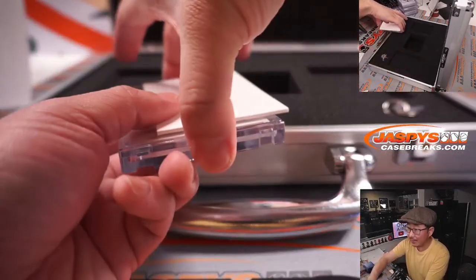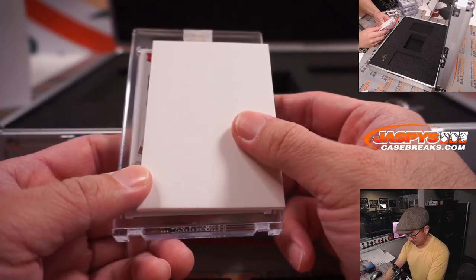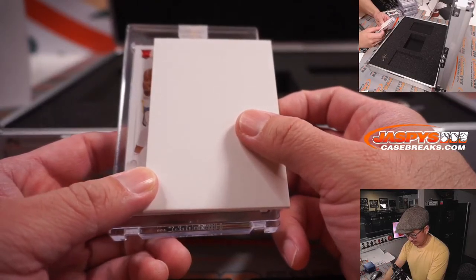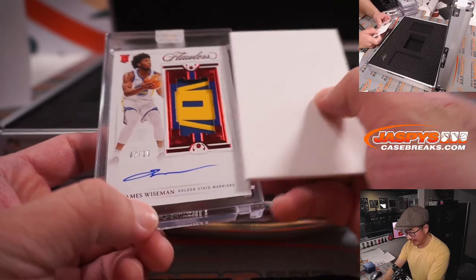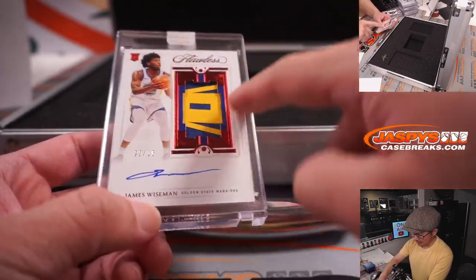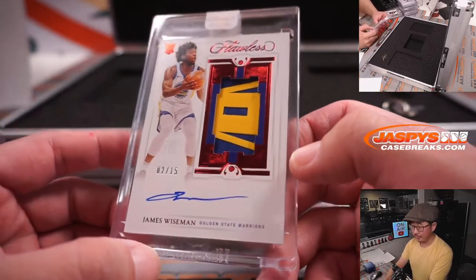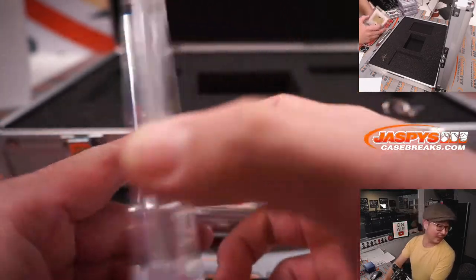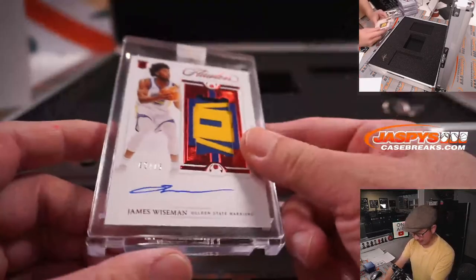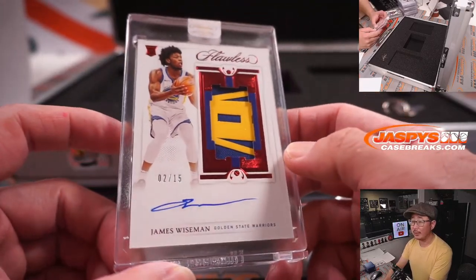And the last hit is. That looks like 2 out of 15, James Wiseman. Nice patch right here, too. Golden State Warriors, Gretchen. Nice RPA. And not that the Warriors need the help, but I think they should be getting him back soonish. Hopefully. There you go, gang.